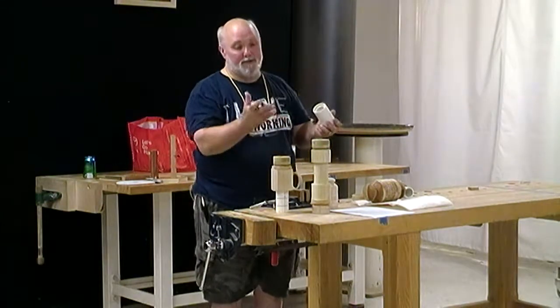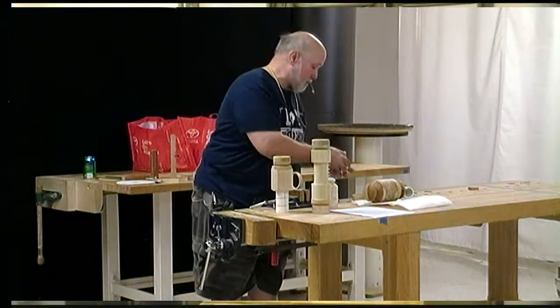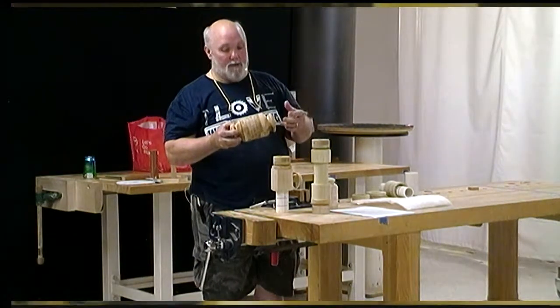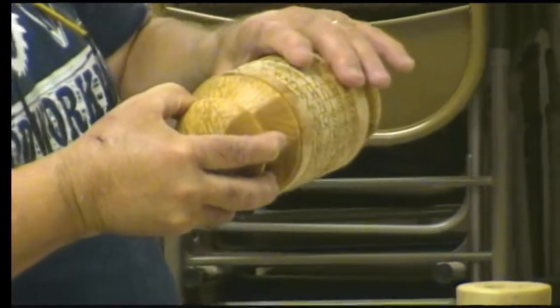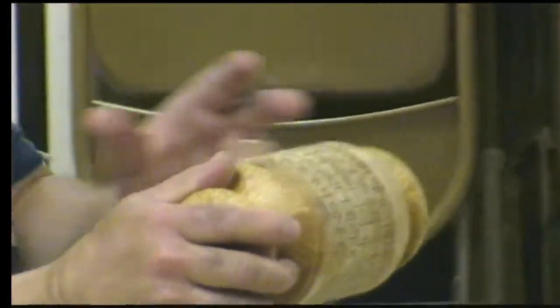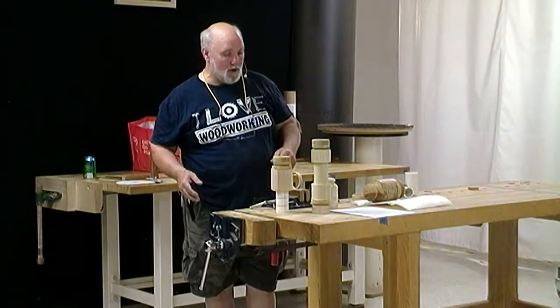You can do it monolithically or like my first ones, and even this one here I made with wood. And for the tubes, I used a little bit cheaper wood, the poplar, and then I could use maple or some other richer wood for the rings and the 2 end pieces. It just gives you a lot of variables there to work with.